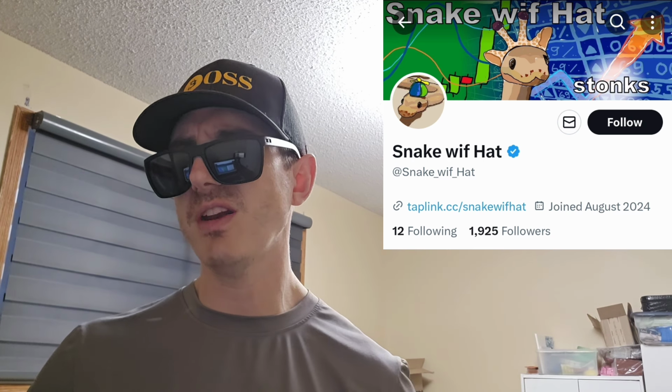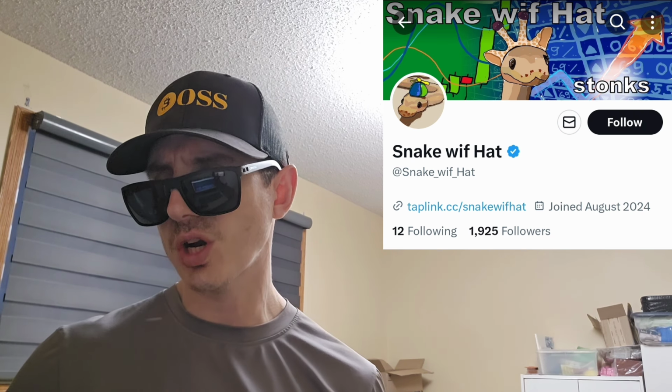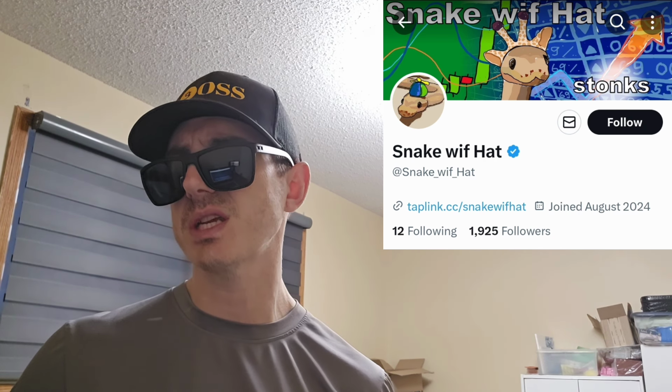The Snakeonomics, it says pump.fun fair launch, 1 billion total supply, LP locked forever, ownership renounced. Snake with Hat is a meme coin with no intrinsic value or expectation of financial return. There is no formal team or roadmap. The coin is completely useless and for entertainment purposes only.